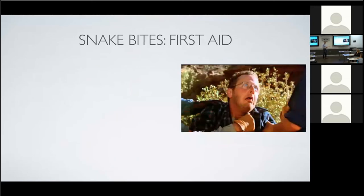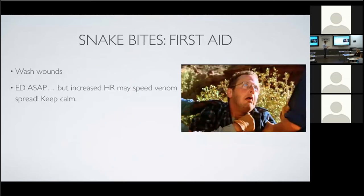So how do you decide what to do? You wash the wound. You always go to the emergency department. Keep in mind that you don't want to speed up your friend's heart rate too much, because that can wash the venom around. So you try to immobilize the limbs. It's actually a complex decision whether to raise it or keep it below heart level. It depends on your timing.